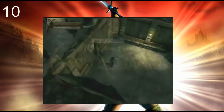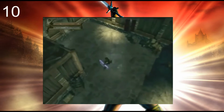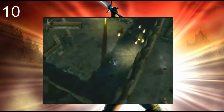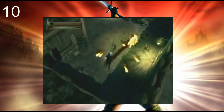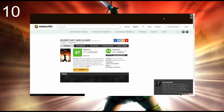I also picked up Baldur's Gate Dark Alliance for the PlayStation 2. It was developed by Snowblind Studios and published by Black Isle Studios. This is another one where definitely down the line I'd love to do a review for this one. Another one that seems like it's my type of game. It is an action role-playing game with a very nice user-rated Metacritic score of 8.4, and it retails at $16.